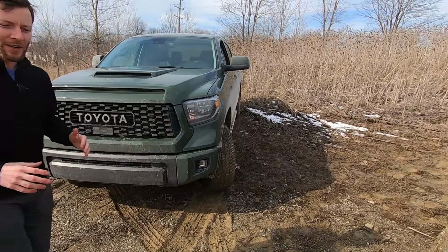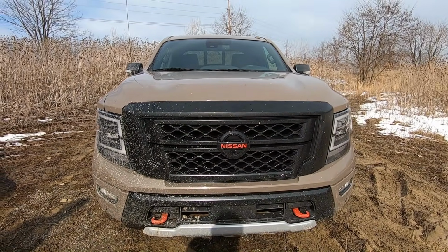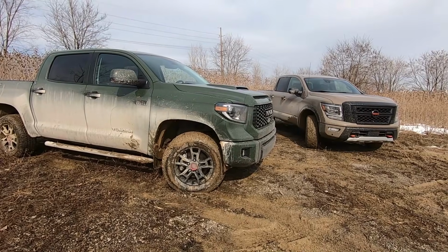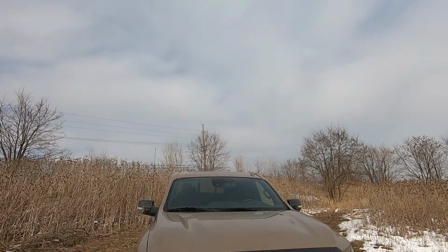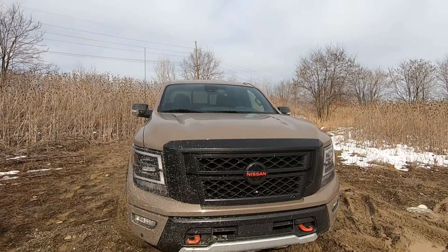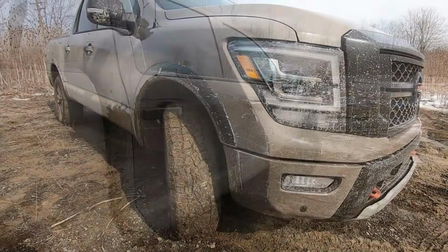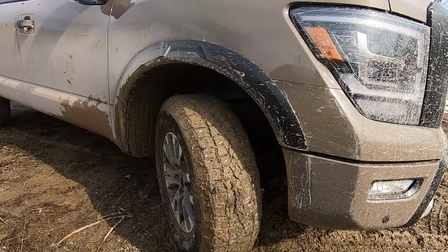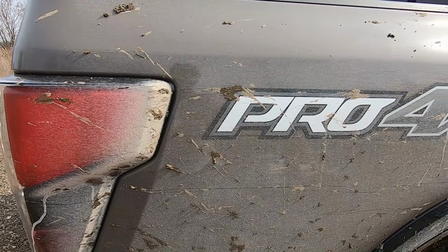Then over here, we've got the fresh facelifted Nissan Titan Pro-4X. Compared to the Tundra's old school technique, the Nissan takes a whole new approach with a futuristic, robotic looking facelift, Bilstein shocks, General Grabber tires, and a strong 400 horsepower, 5.6-liter V8, mated to a 9-speed automatic transmission.